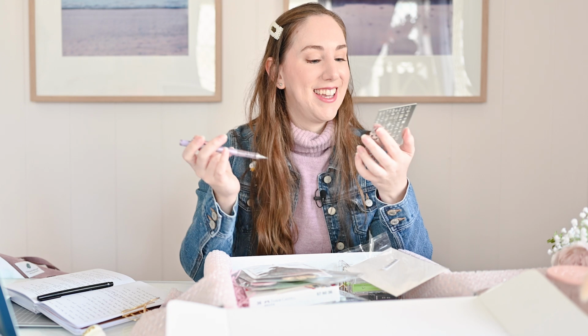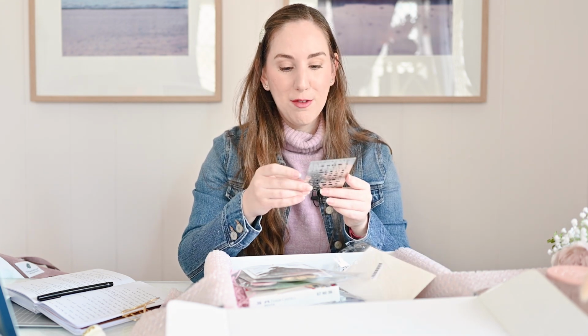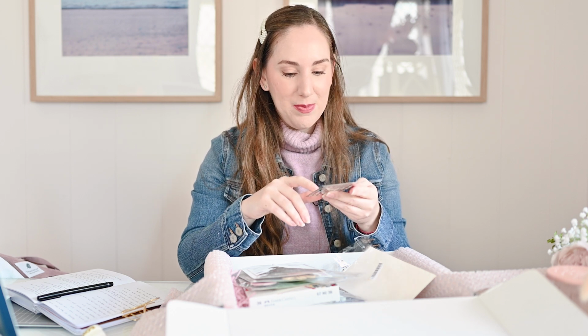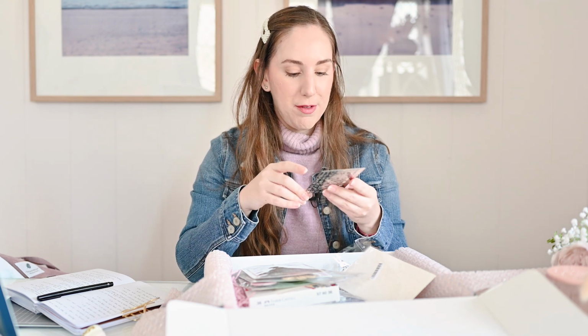There were a couple of symbols here specifically that I thought might be really fun for my travel journal, which is kind of what inspired me to grab this. There's a little airplane and suns and moons and stuff like that. So I thought that could be fun.